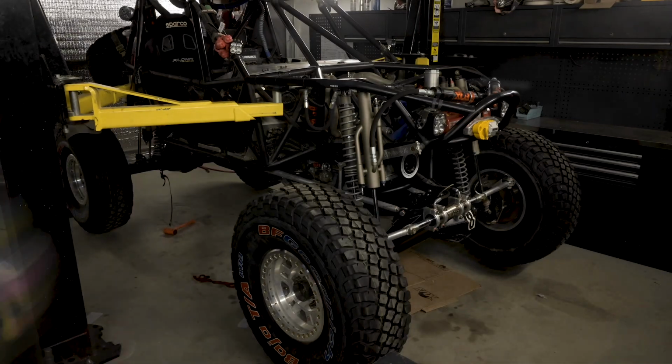It's a great day. It was a tough day. Both of our JLs did not finish, which was very disappointing. But it's new car blues. I mean, we had 45 days to build one, 60 days to build the other. So that was a hard day for us.